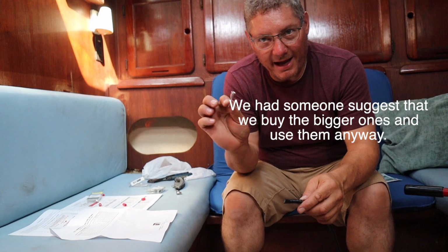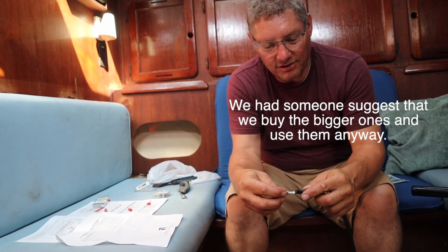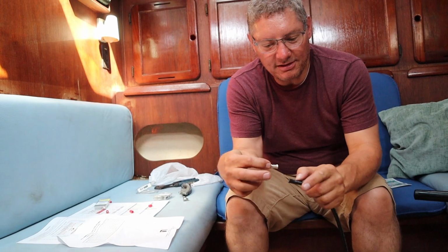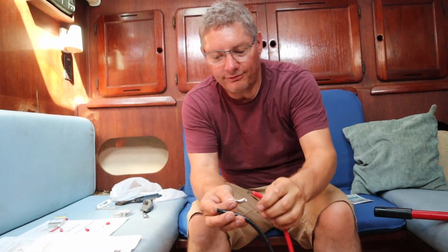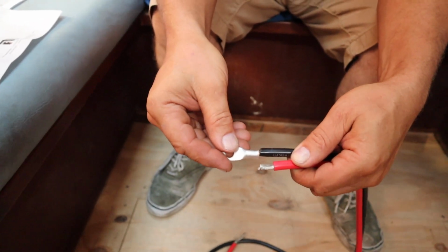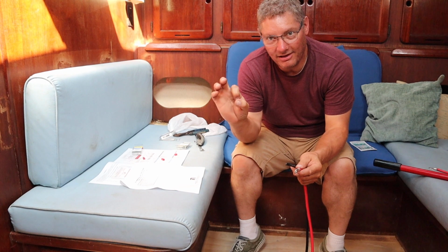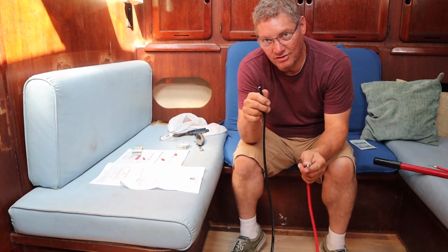Essentially, the 1-gauge battery connector would have slipped right over the insulation on this whole thing and fit perfectly over the top of the rubber, which isn't the point, because you want to have metal to metal contact, so you actually have to strip the rubber off. So you can see this diameter here, it doesn't fit on at all, but it does fit over the top of the metal. You can't take a 1-gauge crimp connector, put it on a 6-gauge wire, and expect it to crimp down tight enough to work.